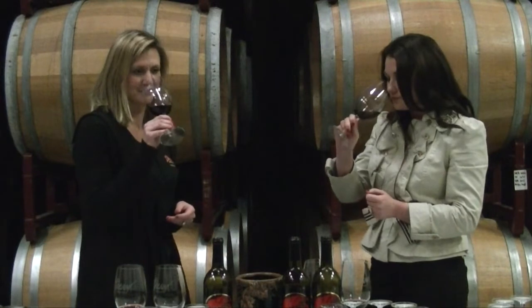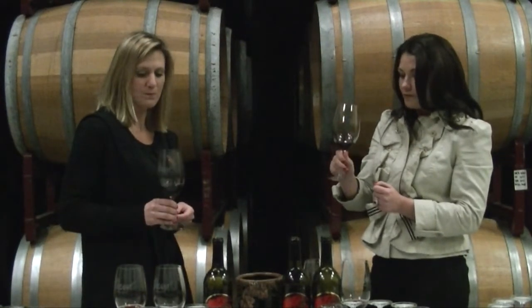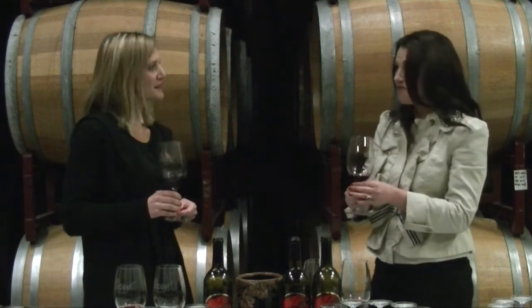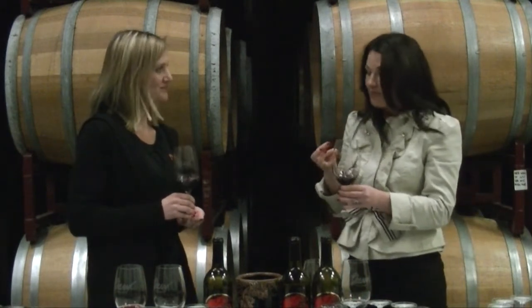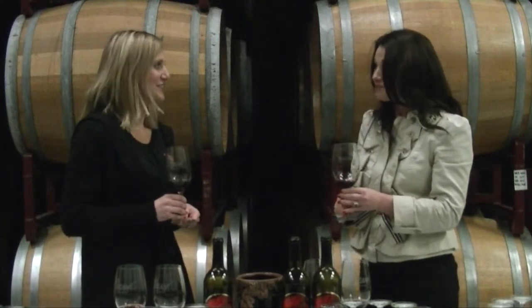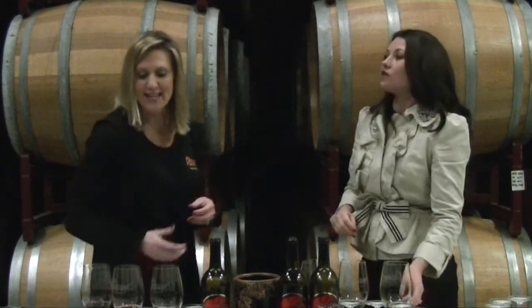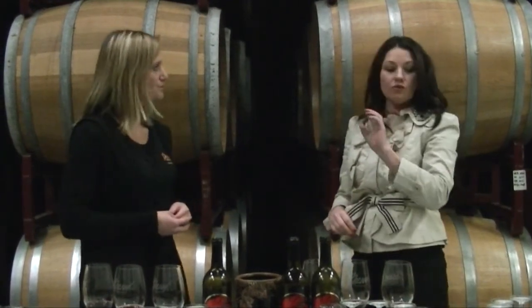Perfect. Well, let's try this one out. Great. That's exceptional. Really, really good. This has a little bit more berry to it, I think. Absolutely, and definitely more present tannins for sure. Absolutely. And that acidity is what is going to help sustain it, that balanced acidity.